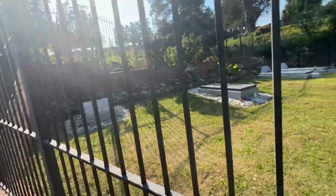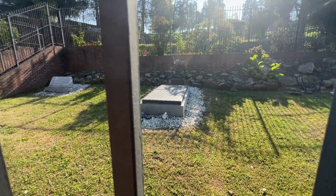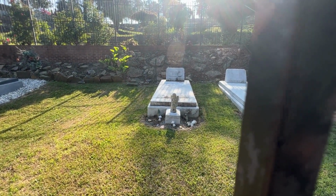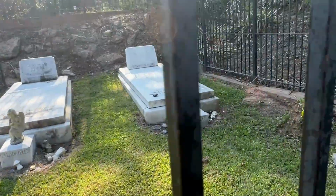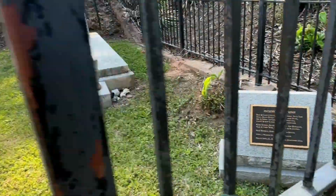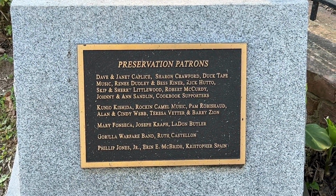So this is Butch Trucks' grave. Died 2017. This is Greg Allman. Died 2017. His brother Duane Allman. Died in '71. And Berry Oakley died a year later. Both died of motorcycle accidents, happening like a mile apart. And these are some of the patrons that take care of this sacred spot to the Allman Brothers.